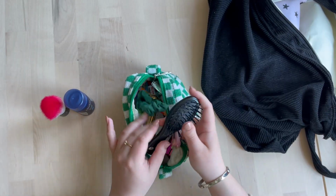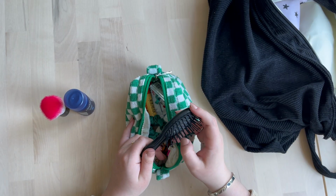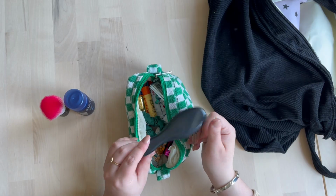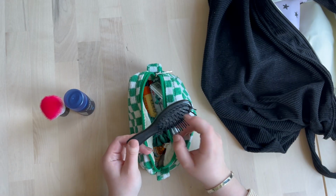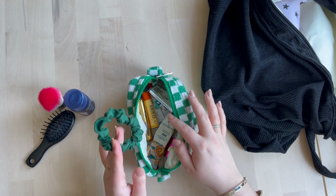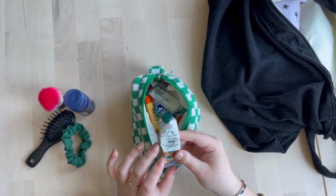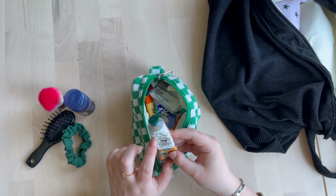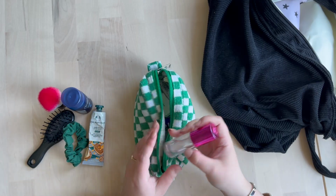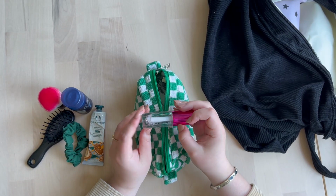Then I have my hairbrush. I think this is actually a Tresemme one from years ago. It's very old and I do need to get a new one, but it's not broken yet. There's only one thing that's broken off of it, so I'll take that. We've got a hair bubble or a scrunchie, some hand cream or hand balm actually. This is from Body Shop. I have my lip oil. This is the current lip oil I'm using, but I just bought another one. This is from Revolution.